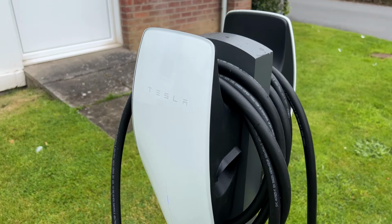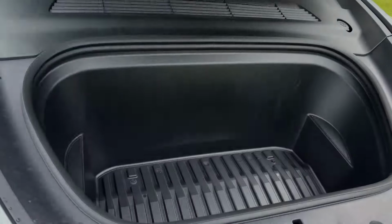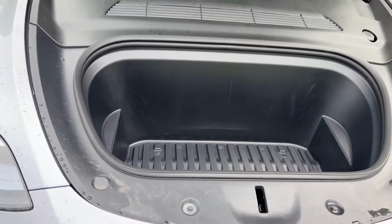Now, charging is going to vary all over. However, if you can manage to find a 250 kilowatt charger, then you can reach 150 miles in 15 minutes.